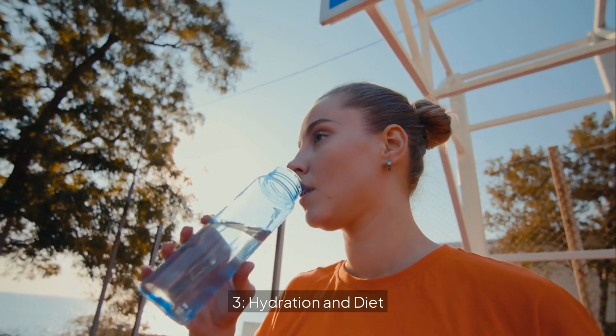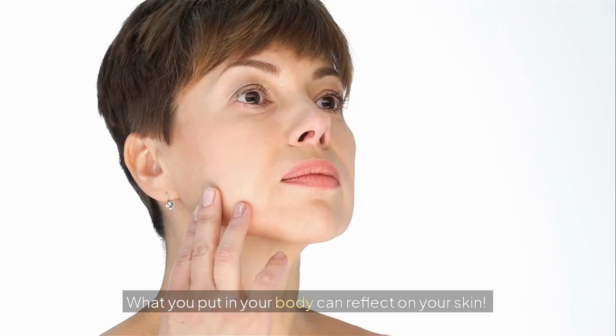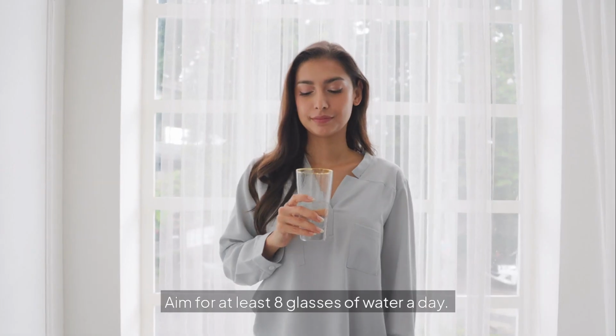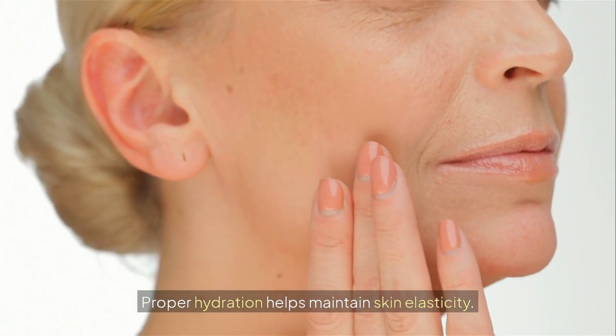3. Hydration and diet. Let's talk about hydration and diet. What you put in your body can reflect on your skin. Here's how to keep it glowing. Stay hydrated. Aim for at least 8 glasses of water a day. Proper hydration helps maintain skin elasticity.